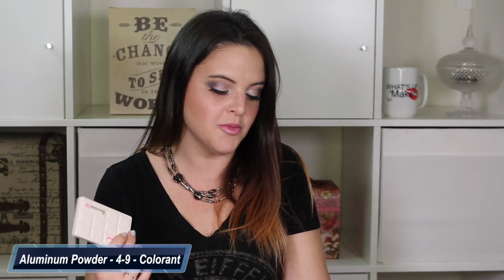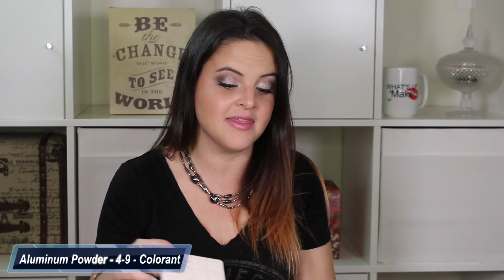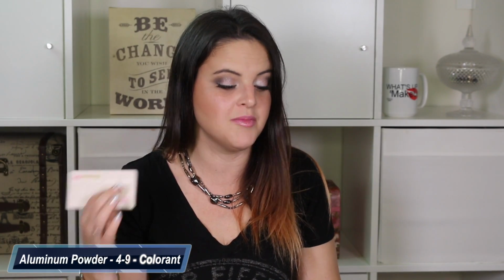There are a couple other ones on here. They're the colorants, so we have aluminum powder, which is rated a 4 to 9. It is a known human nervous system toxicant. Yes, toxicant. But again, it's one of those things where you're really going to need it in a high concentration. You're not going to find it in a high concentration in this eyeshadow palette. It is FDA approved, and the FDA says that it may safely be used in coloring externally applied cosmetics, including cosmetics intended for use in the eye area.